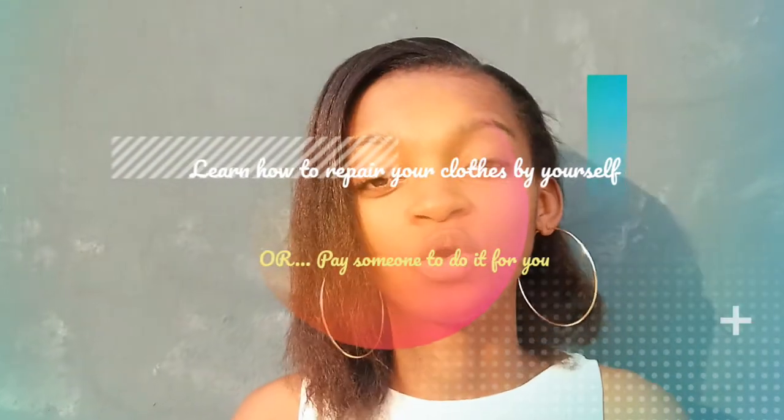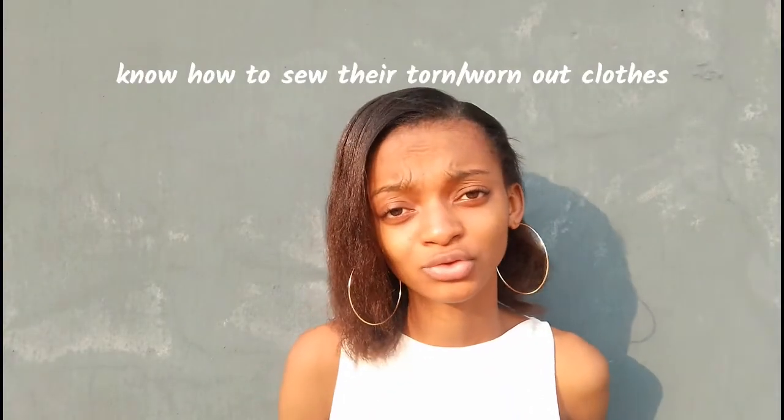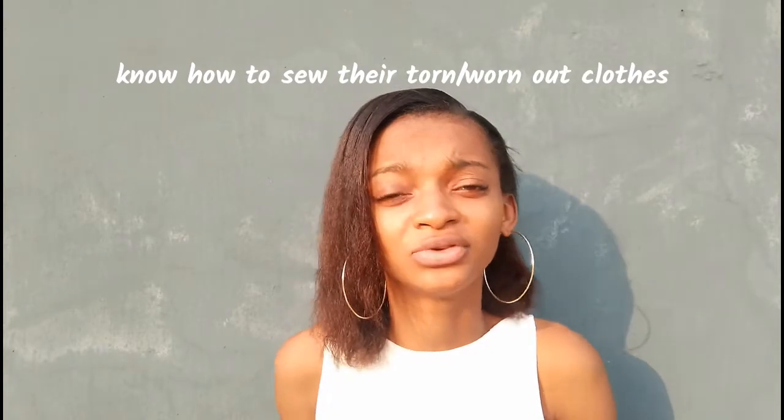Learn how to repair your clothes by yourself or pay someone to do it. 97% of students know how to sew their clothes by themselves using needle and thread. Instead of going to the tailor shop, just carry your needle and thread and start sewing. That way you get to save costs instead of going to the tailor shop where they'll start charging you. And if you're in a situation whereby you don't have the chance to sew it by yourself, get someone to do it for you at a really cheap rate.